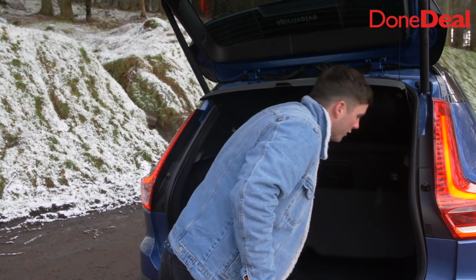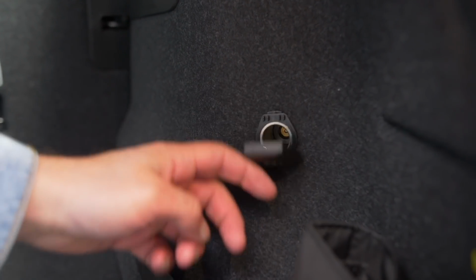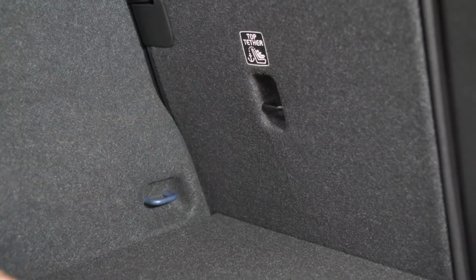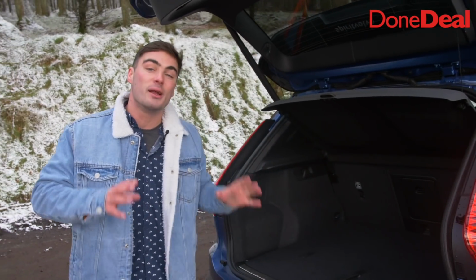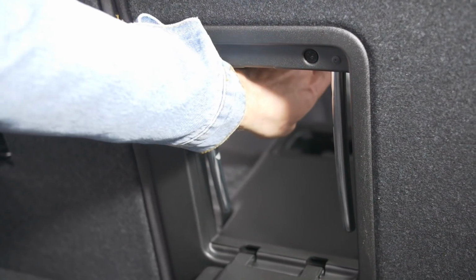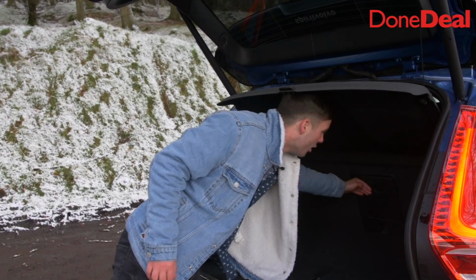As well as that, you've got the 12-volt socket, and then of course you've got loads of tethering points around the boot. And last but not least, if you live in the Swedish mountains where this car is made, you can of course stick your skis through that little hole.